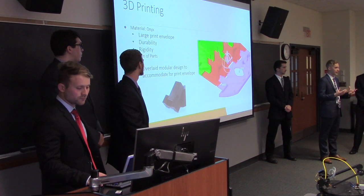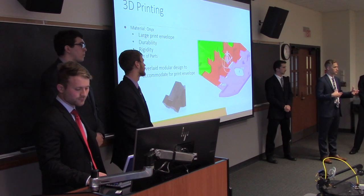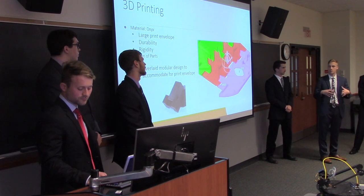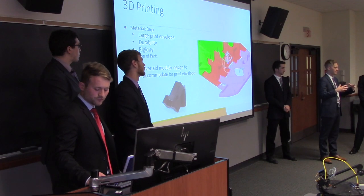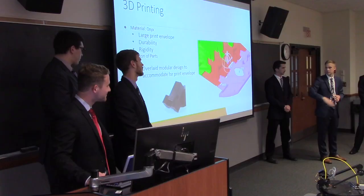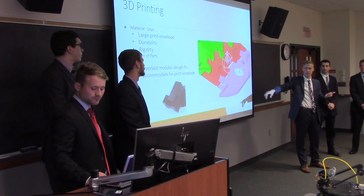One of the problems that we encountered when we were utilizing this printing was that the print envelope was too small to print the entire base of a robot. So last minute we had to make some adjustments in order to make that base part that we had divided into 3 components. As you can see here, the parts are overlaid with each other and then secured together with either adhesives or hardware.